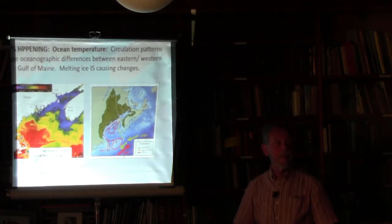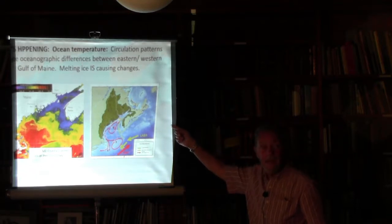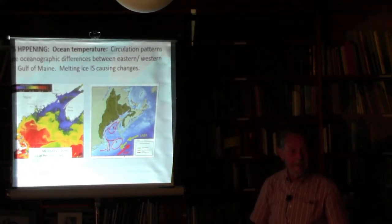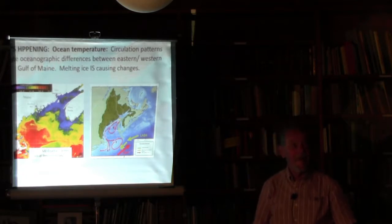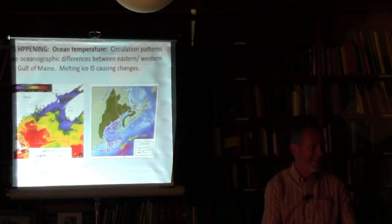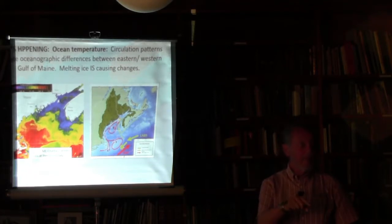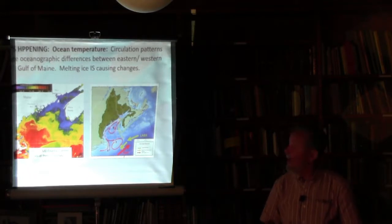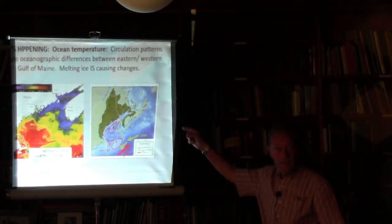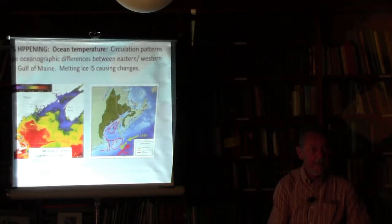Some of us look at it another way and say, well, when you have that much extra meltwater, the isthmus between New Brunswick and Nova Scotia will drown out at the head of the bay, and we'll have an intrusion of the Gulf of St. Lawrence coming into the Bay of Fundy. And that would be a whole new deck of cards. But that's looking too far into a crystal ball. Right now what we have is a system that's gradually warming faster than some of us would like.